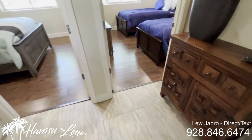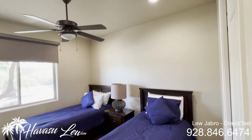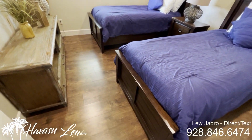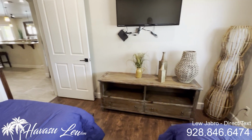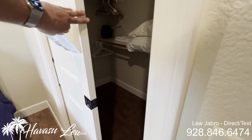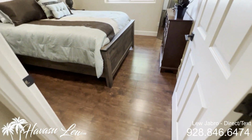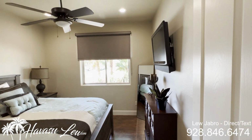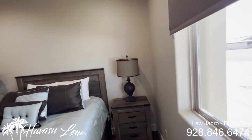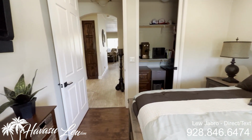Got a little hall. So you have bedroom number 2. These are both at the front of the house. Can light, ceiling fan. It's got a little walk-in closet with a pocket door. So you have bedroom number 3, also at the front of the house. Can light, ceiling fan. Same kind of little walk-in closet with a pocket door. It's basically just a mirror of the other one.